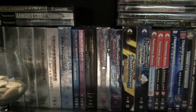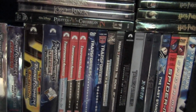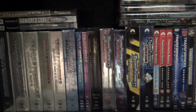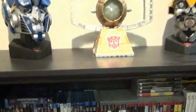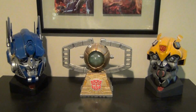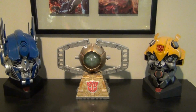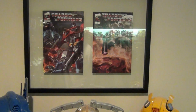I do have all of the cartoon series from Transformers that are available. Cybertron, Beast Wars, Beast Machines, Prime, everything. And when I ran out of stuff to buy, I found some more stuff. I have both of the busts. Optimus Prime I ordered when it was available, and then I had to find Bumblebee to balance it out. I got the Matrix here, and more comic books on display.